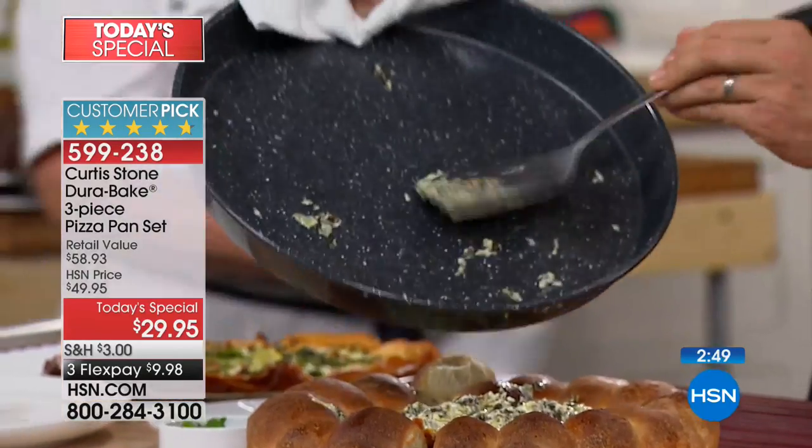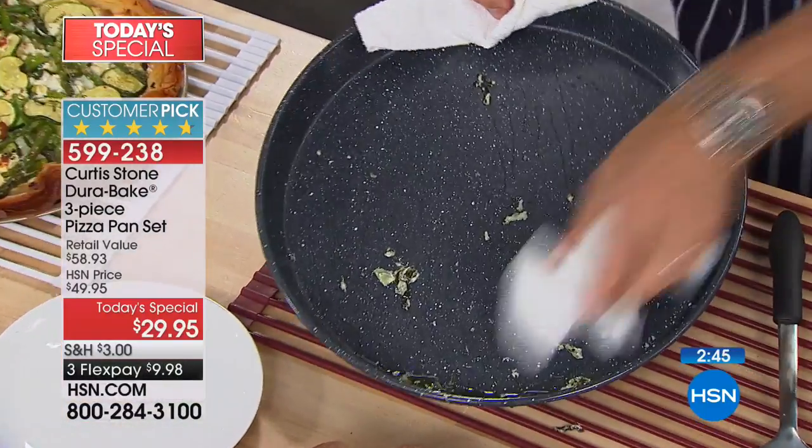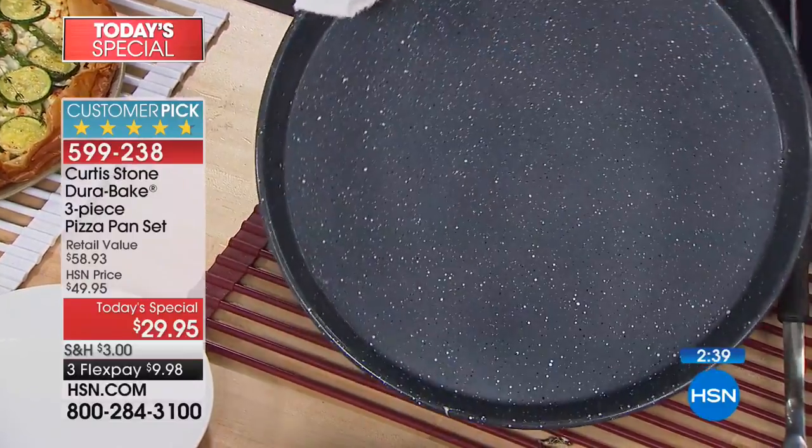So you can see me using the stainless steel utensils, and that's okay. Here's the cool part. Watch this. I give this a real quick wipe, and we have a spotless pan.